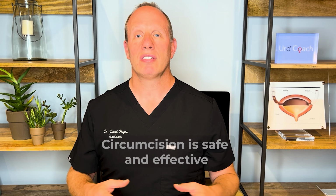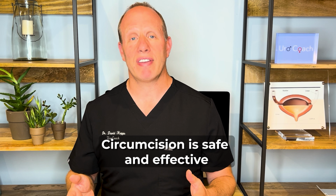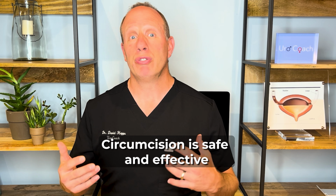Bottom line, circumcision is a safe and effective procedure. We perform it in adults for a number of reasons, primarily infection or problems with the skin. It's something you could see a urologist for. It's part of his bread and butter armamentarium of tools that we use to help our patients.